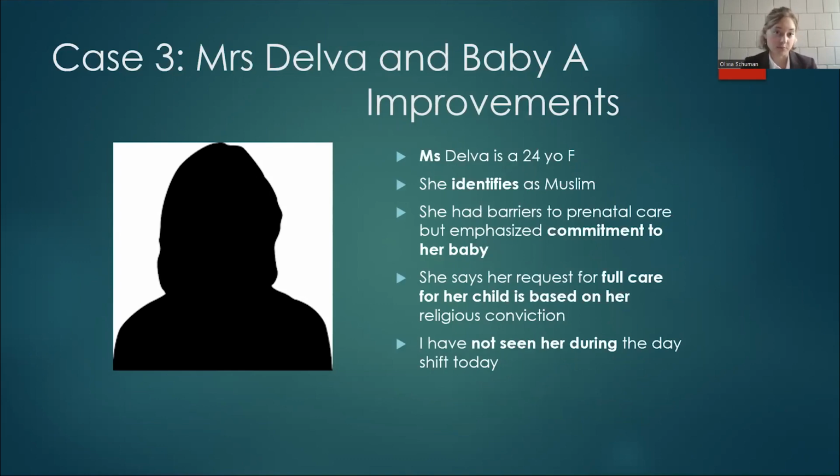So how can this note be better? Well, first we can give her the correct title. Ms. Delva is a 24-year-old female. And we don't necessarily have to place her race up front. We could say that she's a Haitian immigrant. Is that relevant here? Is that the thing that we want to have first and foremost? Studies have shown also that when people are white, their race doesn't get reported as often. And so having a report of race can already be a kind of factor that can increase bias.